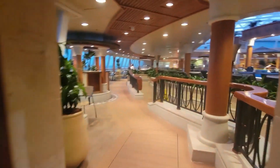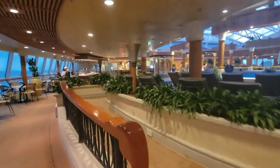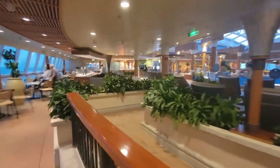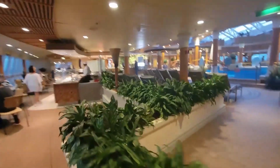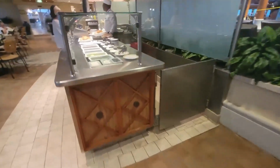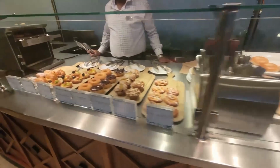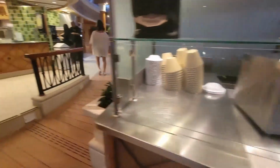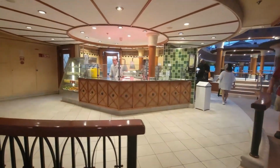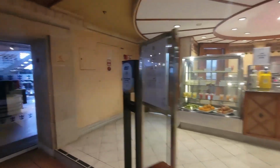And it brings us back out on the other side of the solarium. Now here in the solarium they also have the Park Cafe. They have a drink station, so you can come get some of your breakfast items here. They have some donuts, muffins. Good morning. And over here you can get your breakfast sandwiches. Brings us back out. You have your towel station.